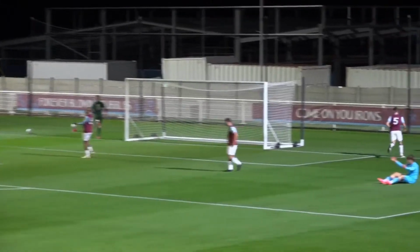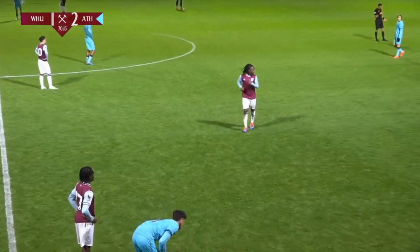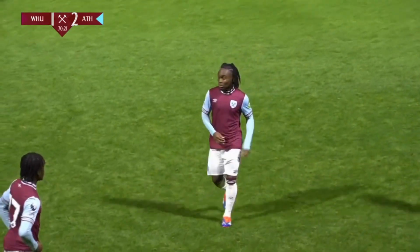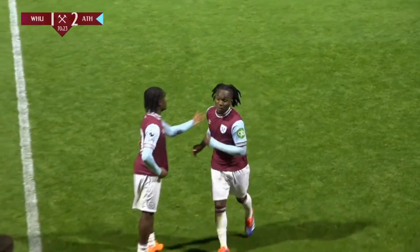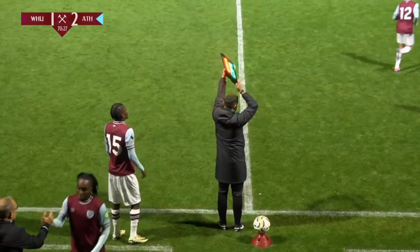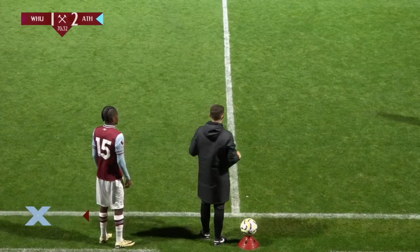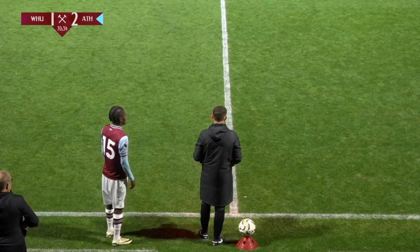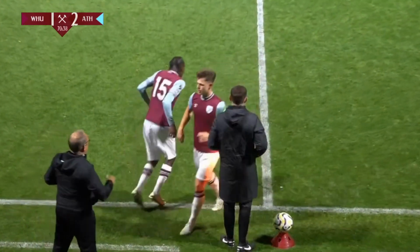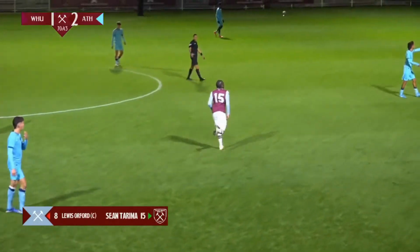Ryan Battram and Sean Tarima, the 2 typically right-sided defenders. I think that's going to be the end of the action for Akpata, who looks frustrated, and you can feel sorry for him as well. As you know, he's capable of so much, but hasn't been one of the better performances we've seen from Tyrone Akpata. And that's the end of the action for Orford. He's replaced by, of course, Sean Tarima.